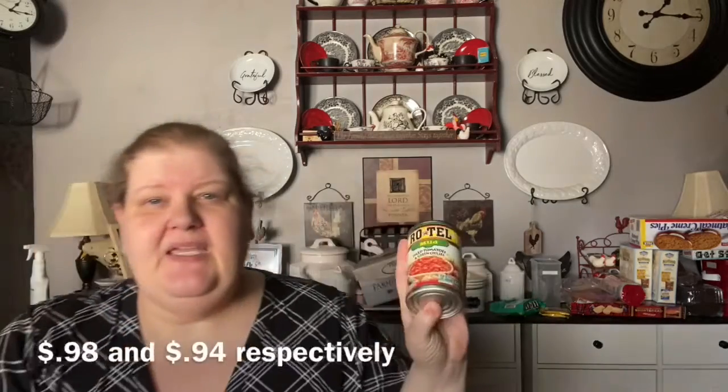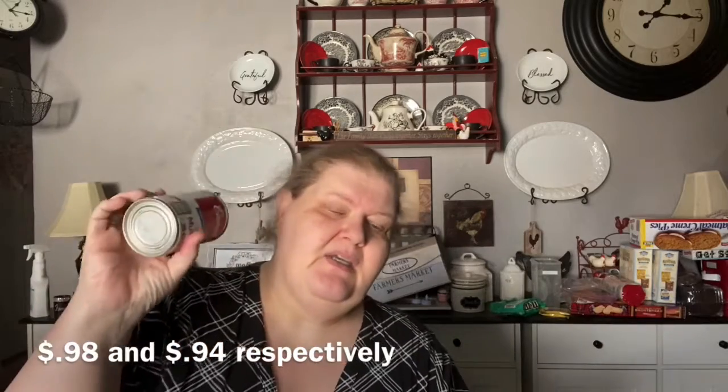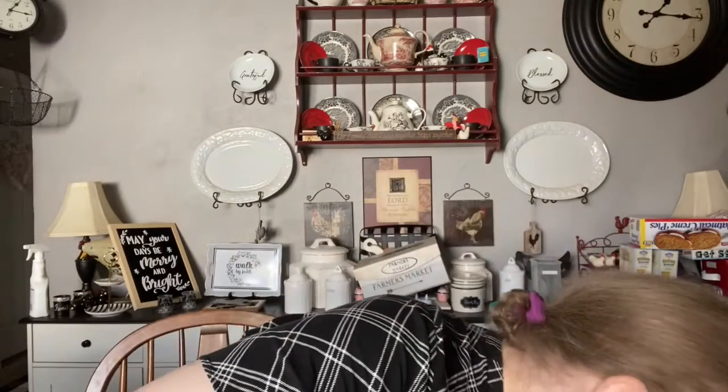I picked up a can of mild Rotel and a can of cream of mushroom soup because I'm going to make queso for Super Bowl, and that's the variety of queso that I like. I know not everybody has that in their queso. Some people just do the sausage and the Rotel and the Velveeta.